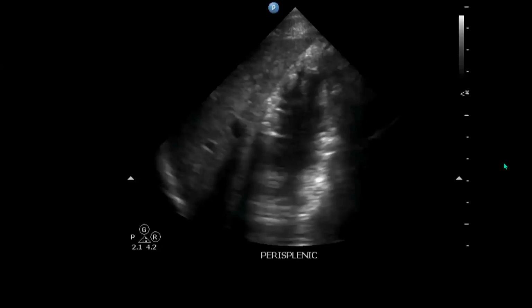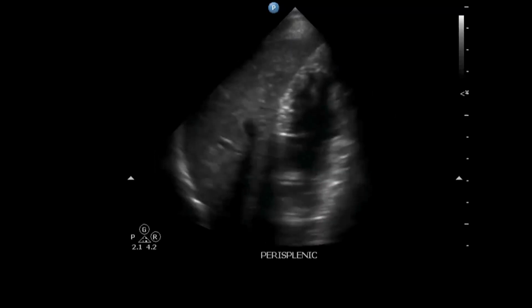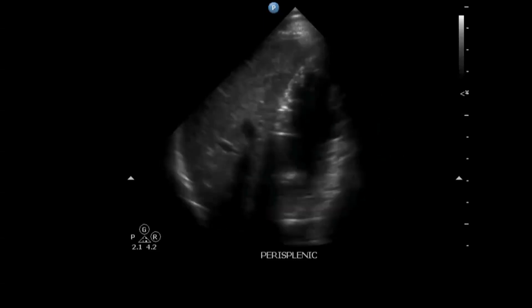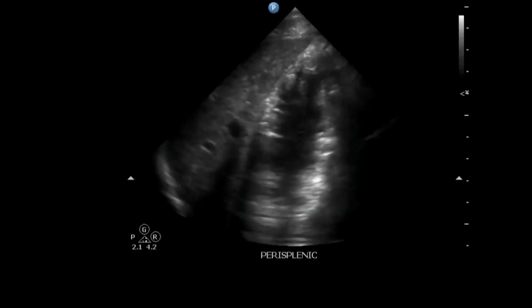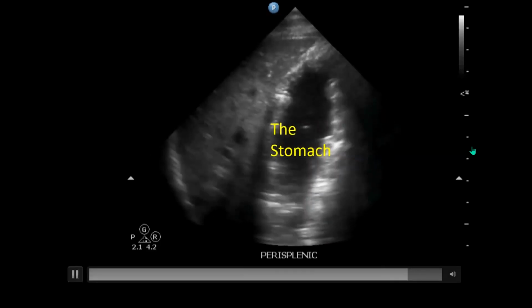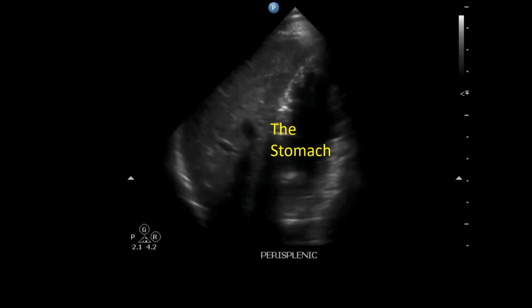So this is a gentleman who was at the baseball game, came in getting a FAST exam, and we noticed this area. It's like, oh, is that free fluid? Wait, there's some air in there, and there's some stuff floating in there. And yes, this is the stomach, and that's probably a lot of beer.